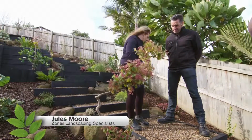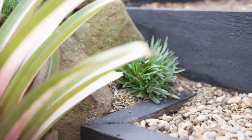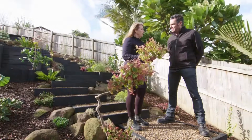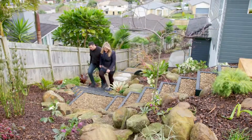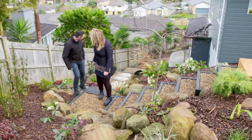This is a Loropetalum. In these crevices, in between these stairs and rocks, we've got all these little surprises coming up that are bulbs that aren't Japanese or anything like that, but it's just a nice, fresh, colourful surprise when spring comes around. Well, I'll tell you what, I feel like a mountain climber coming up these steps, but they're so beautiful. I like the way that they're not all just lined up.